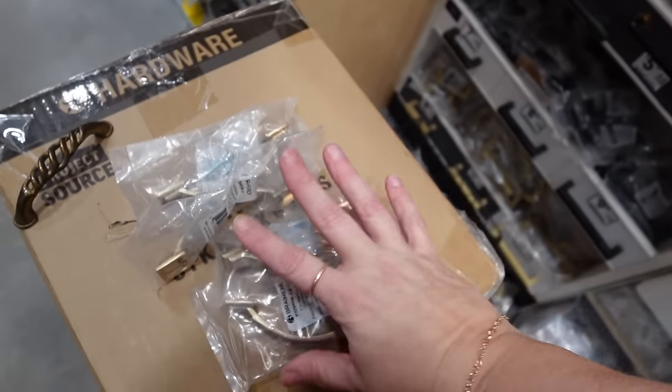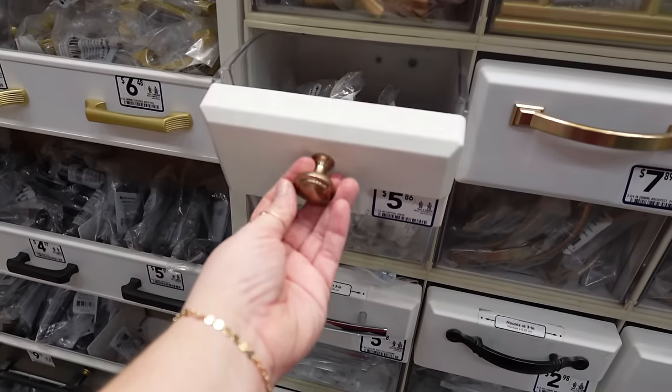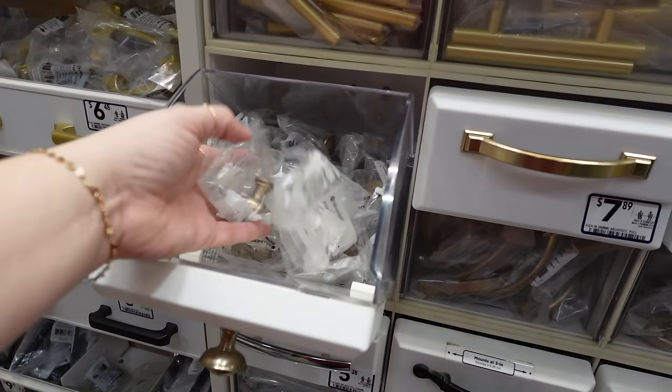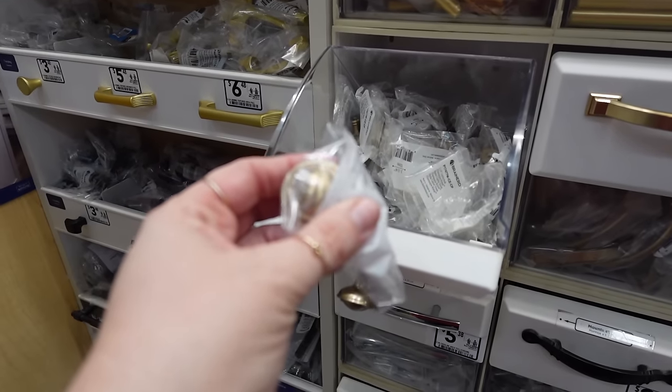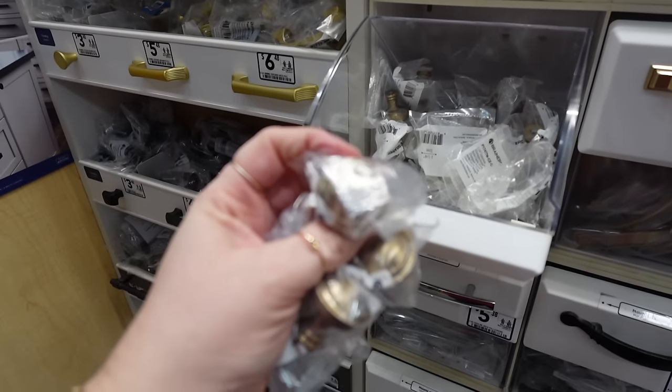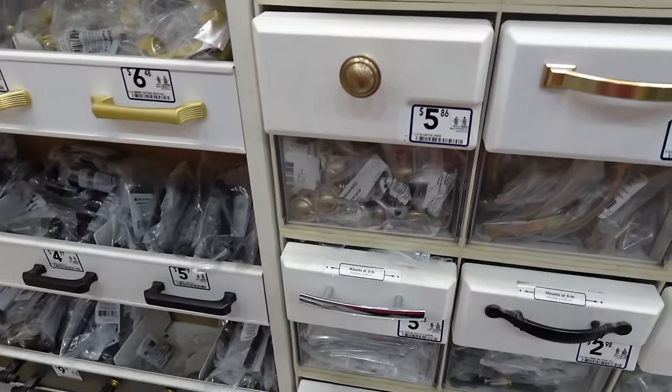I didn't realize how much these things were going to cost. It doesn't seem like a lot when you're buying one, but when you have to buy enough for all your cabinets, it did add up quickly. And I did have people comment that I should spray paint mine, and I've done that before and it just didn't hold up, so I wanted to go ahead and get some good ones.